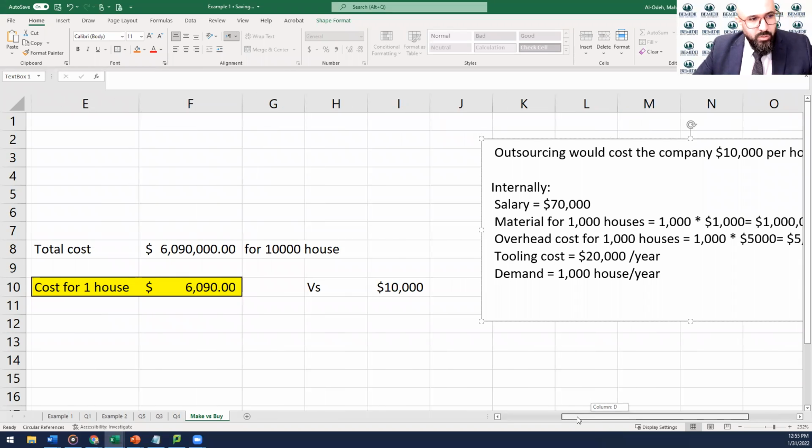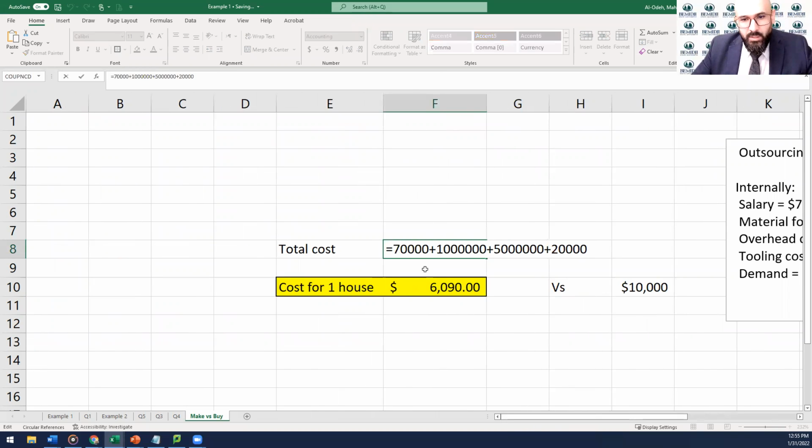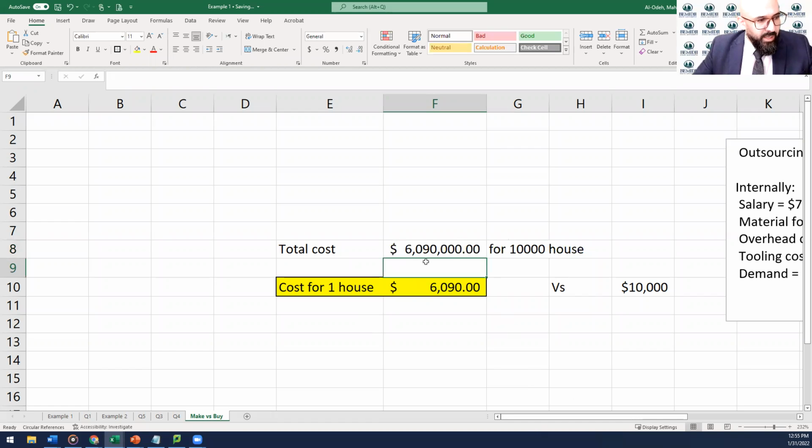So the first thing that we need to do is find the total cost for 1,000 houses. We have 70,000 per year. For material, we need $1 million. That's where you see the 1 million. For the overhead, it's 5 million, and for the tooling it's $20,000. So we added all these costs together to find out that about $6 million is needed to build 1,000 houses, just for the electricity part, not for building the full house.